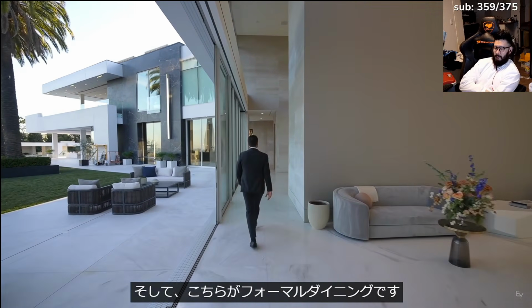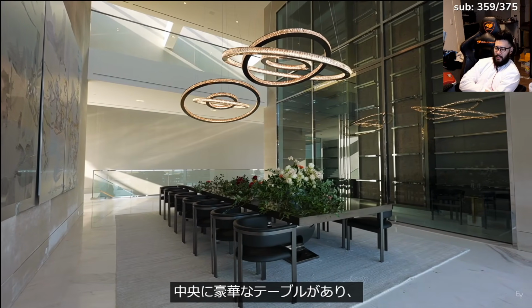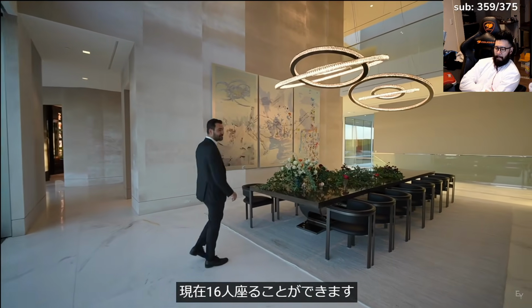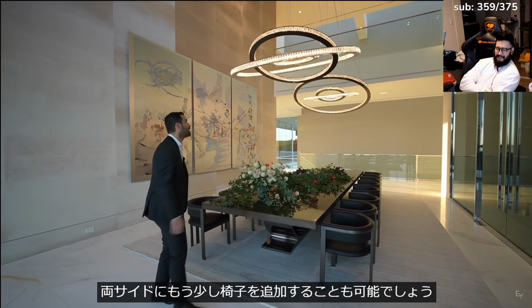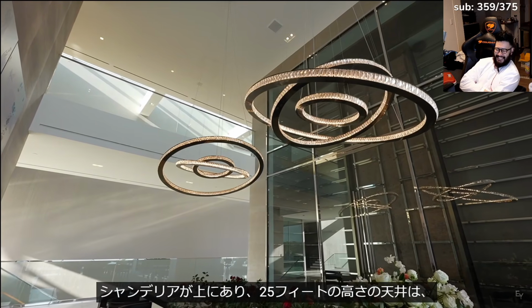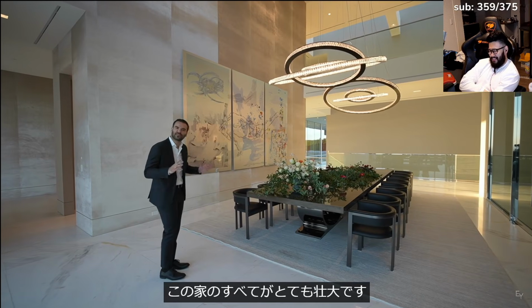And coming here, we have the formal dining room area. Gorgeous table right in the center that currently sits 16 people, but I'm sure you can add a few more chairs on each side. Chandeliers above, and again, just scale, 25-foot high ceilings. Everything about this house is so grand.